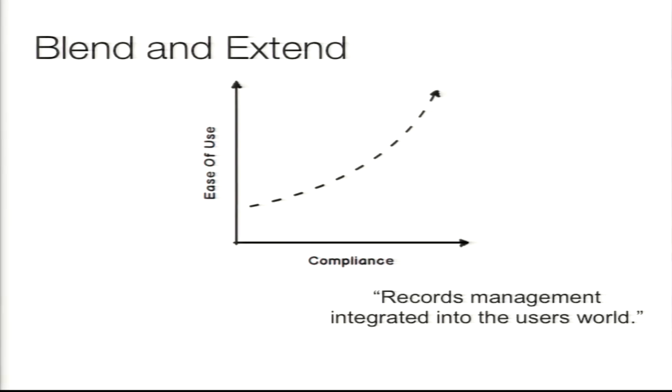What we've been trying to do is get the product into a position where it's usable and can be adopted, right? And that's all about ease of use, really, for the user. But at the same time, we have to ensure that the records managers have complete control, right? Because without that, and without that reassurance of things being compliant, it doesn't really matter how easy it is to use. It's not really any use in a real life scenario.